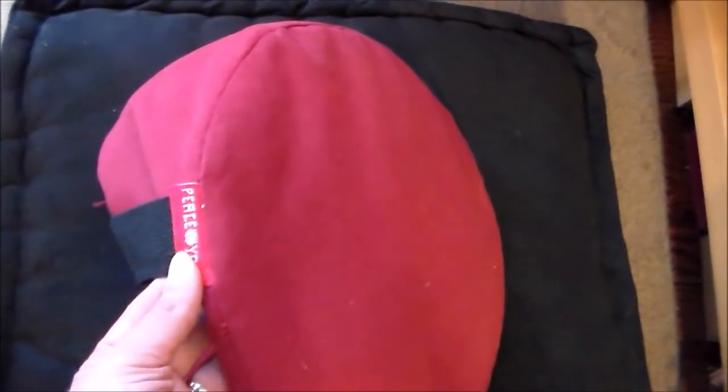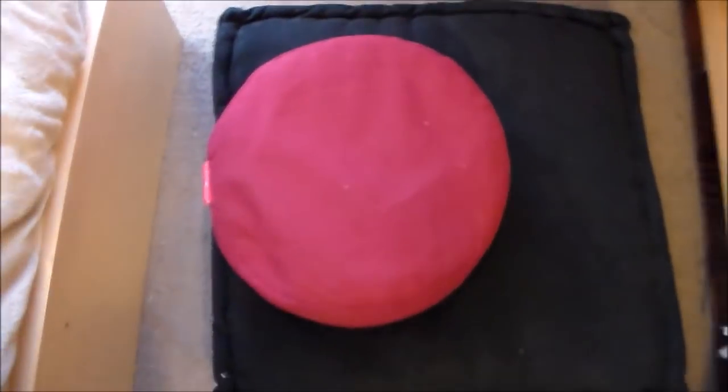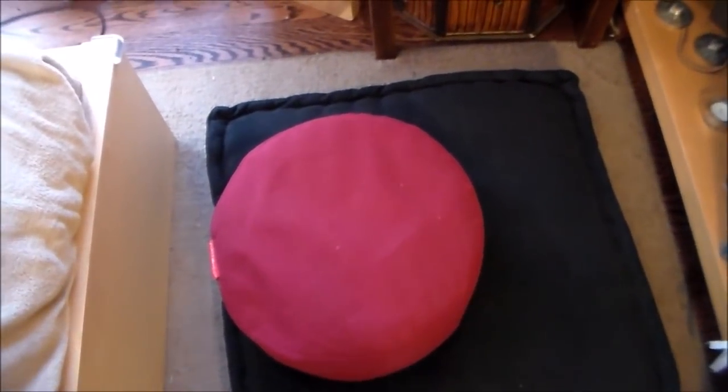It's one of those, who makes this? Like a cheaper version of some of the cushions you can buy. Peace Yoga it is. Great little cushion. Very comfy.